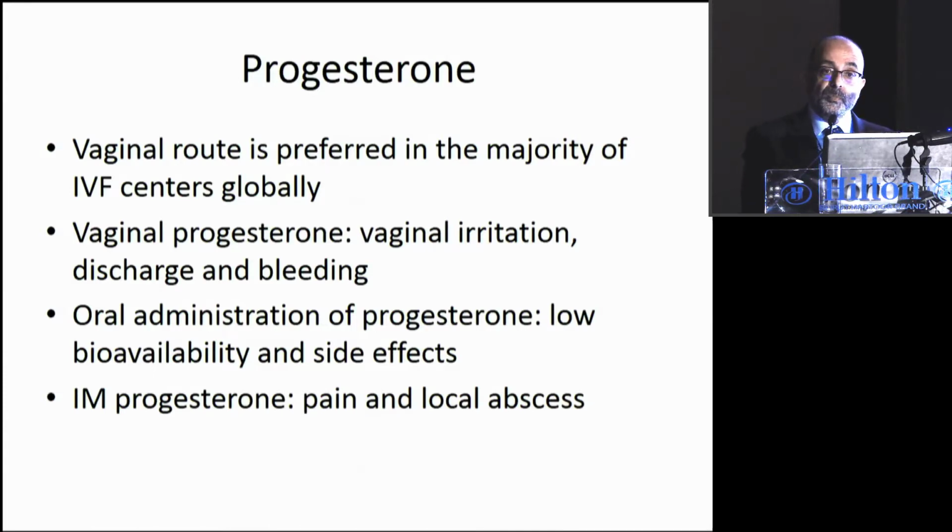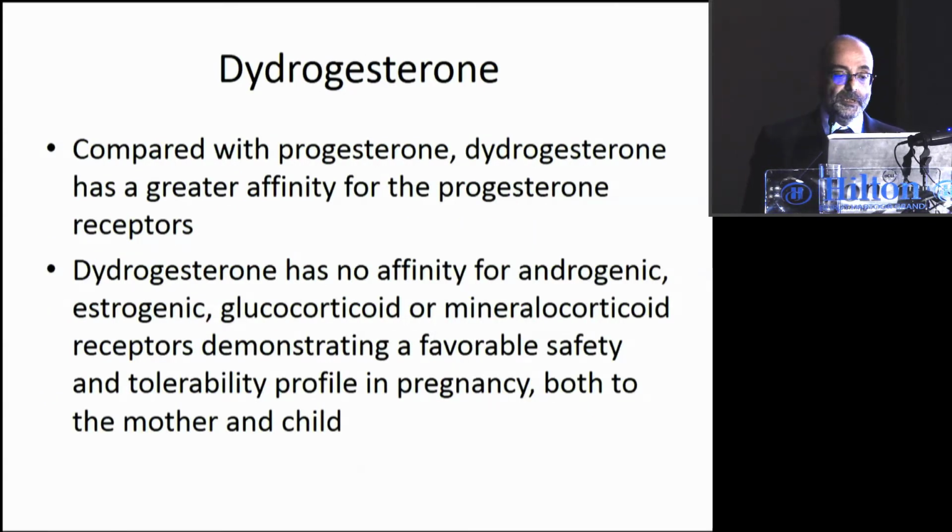It leads to low bioavailability with major side effects. The IM progesterone, we all know its side effects, pain, and possible infections. Dydrogesterone is a synthetic progesterone that has a greater affinity to progesterone receptors compared to progesterone itself, and doesn't have affinity to androgenic, glucocorticoid, and other receptors. And probably there is an element of safety when we use dydrogesterone.